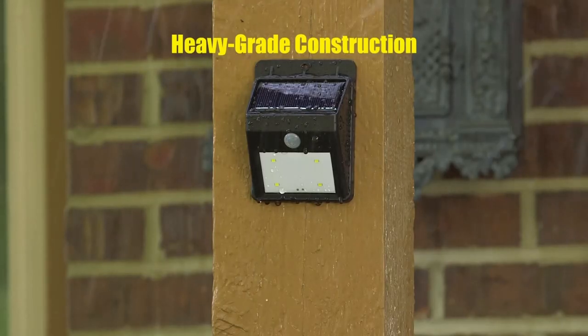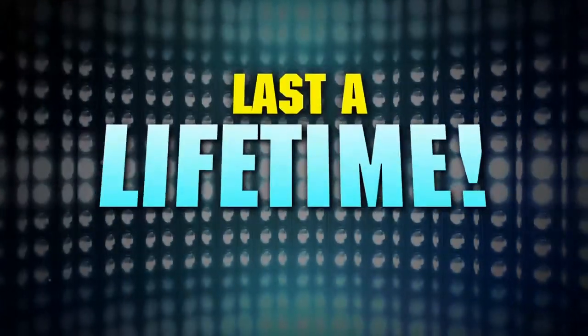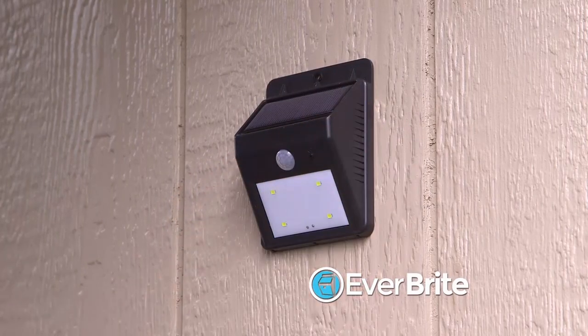The heavy grade construction is durable and waterproof, and the super bright LED bulbs last a lifetime. Everbrite shines bright when you approach and dims when you walk away. Get the incredible Everbrite today.